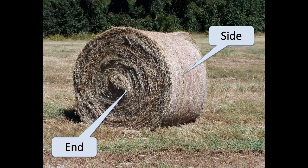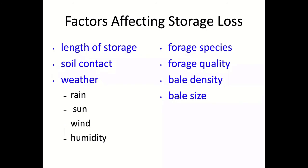So just to start off, to make sure we're all on the same page, when we look at a round bale of hay, the flat side is what I'm going to refer to as the end of that bale, and the rounded portion we'll refer to as the side of that bale. So when we think about the factors that are going to affect storage loss of that hay, as we're getting ready to make hay in the next several weeks, hopefully, and we're going to be storing that till this winter, what's going to affect that loss? Well, one is length of storage. The longer we store it, the greater loss potential we have. Soil contact is a big one, and that's where if we can find those sites that drain a little bit better, don't hold as much moisture in the soil, that can really help us there. Weather: is it a dry year, is it a wet year? How much sun are we getting?